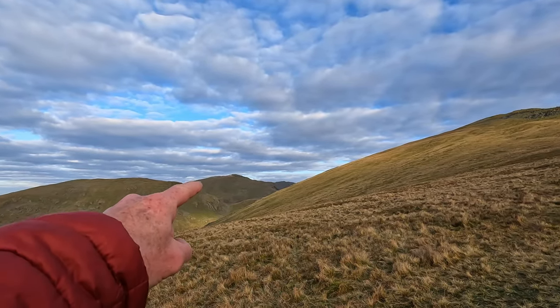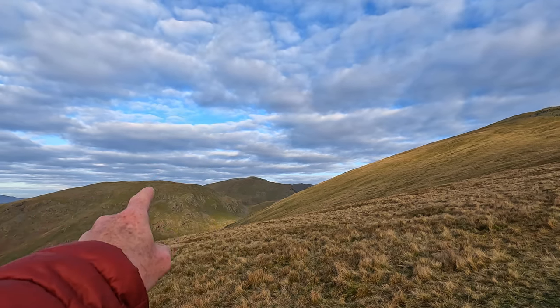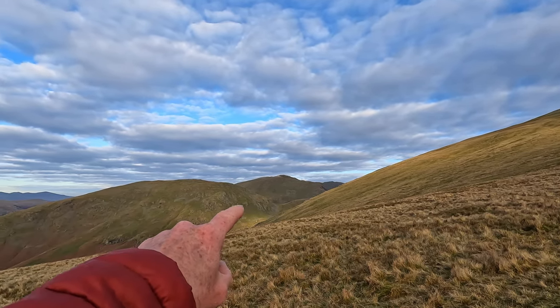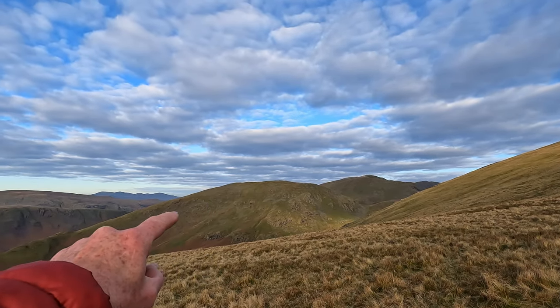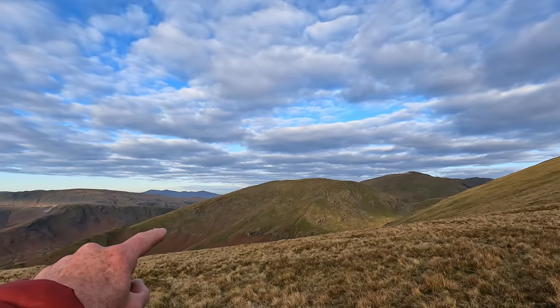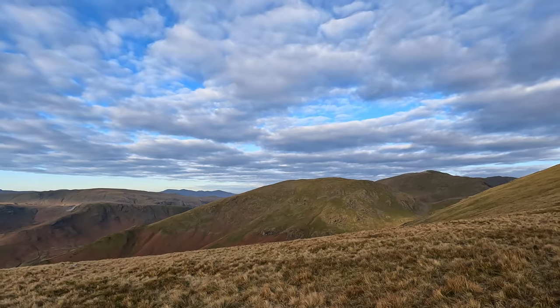There's a traverse path, takes you off the side down to Grisdale Tarn, which is somewhere over there. That's Dollywagon Pike in between the two hills. From Grisdale Tarn, we're going to head up onto Seat Sandal here, and then later today we'll drop down the ridge of Seat Sandal back into Grasmere.